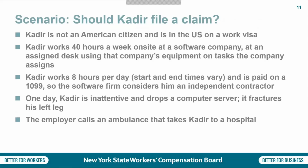Kadir is not an American citizen. He is in the United States working on a work visa. He works his standard 40 hours a week on site at a software company. He's at a desk using the company's equipment, doing tasks that the company assigns to him. He works 8 hours per day. Start and end times vary depending on the day and what work he has to do. And he's paid on a 1099, so the software firm does consider him to be an independent contractor.